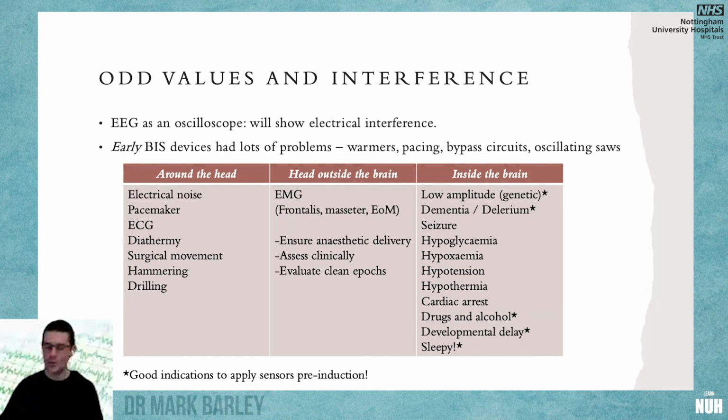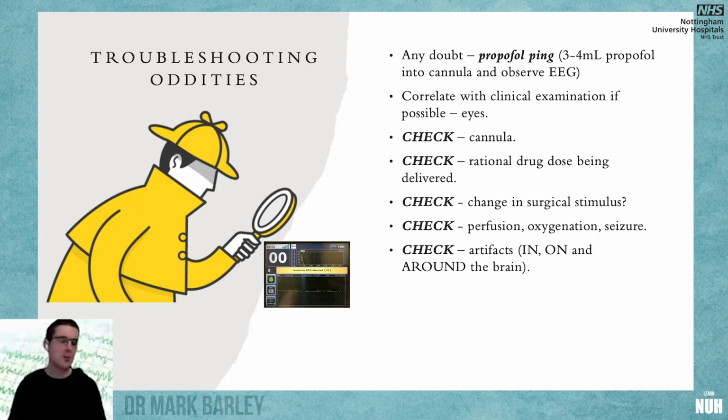So just as we start to round up, some troubleshooting, how to troubleshoot these oddities. One thing I do is a propofol ping. It's a term I've got from a guy called Jamie Sleigh in New Zealand, who's an authority on all things brain related. If we think about, to use that horrible term, depth of anaesthesia, and think about how a boat or a submarine measures depth, well, it does it with sonar that sends out pings. If we want to work out how deep the patient is, we can administer a small but safe dose of propofol, 3 to 4 mils in an adult patient, and then observe the EEG.